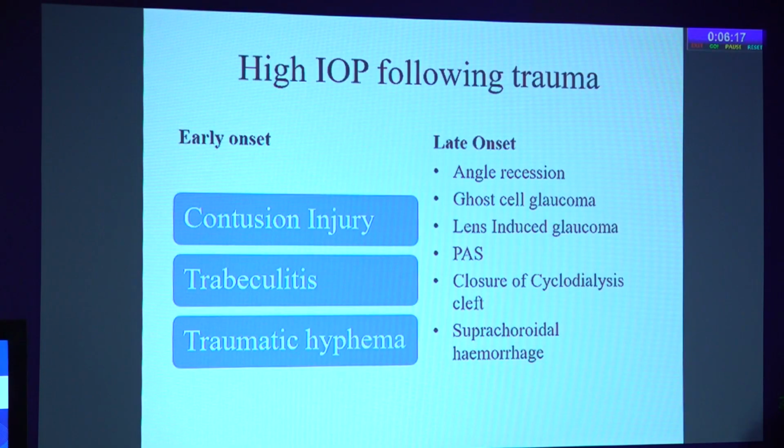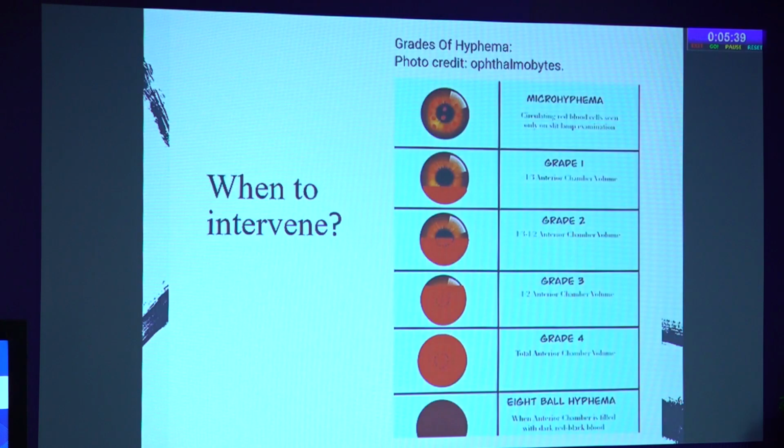What is the most common anterior segment complication which you can have following a closed globe trauma? It's high intraocular pressure. The early onset can be due to trabeculitis or traumatic hyphema. And when do you call it a post-traumatic glaucoma? What we are looking at is the baseline intraocular pressure. It should be over 21 millimeters of mercury, and if you're treating the patient for 3 months, then you call it a post-traumatic glaucoma. The late onset causes can be angle recession, ghost cell glaucoma, lens-induced glaucoma, peripheral anterior synechiae, closure of a cyclodialysis cleft, and suprachoroidal hemorrhage. I'll be touching upon this later.